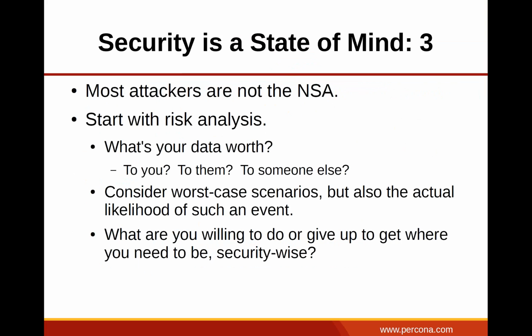So you also need to think, well, in order to get where you need to be or where you think you need to be from a security perspective, that's often going to involve trade-offs. Maybe usability trade-offs, maybe some performance trade-offs, maybe cost. You're going to have to go out and spend money on something. So what are you willing to do or give up or spend to get where you need to be? It may be the case that what you want is going to involve trade-offs that either you or potentially the powers that be in your organization aren't willing to make. And that's a decision that you're going to have to deal with.